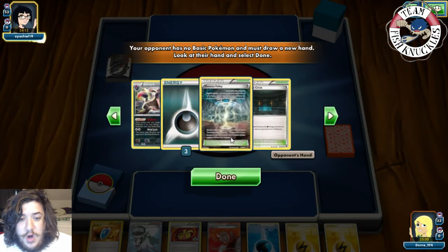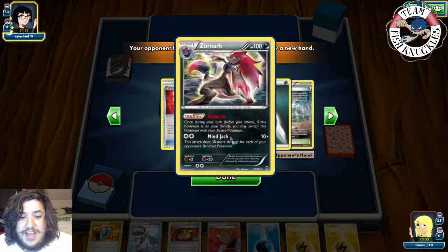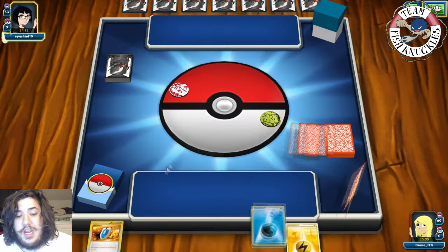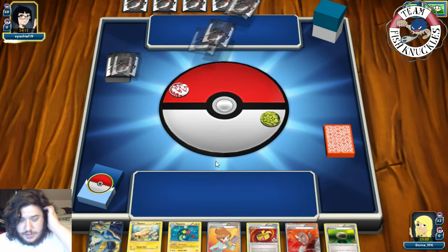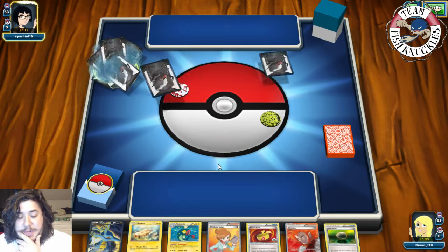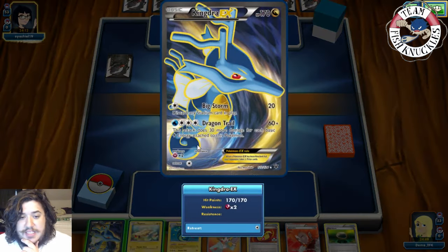We got a pretty... Oh, my goodness, it is Zoroark. Okay, so Zoroark has the Mind Jack. It does 10 to 30 more damage to each of your opponent's bench Pokemon. And if we 36, 9, 12... Okay, yep, that's a knockout. Okay. So this is going to be pretty scary because they can easily take knockouts on us. So that is... Oh, man, that's scary.